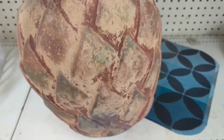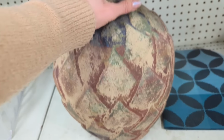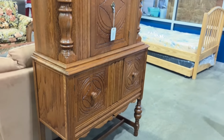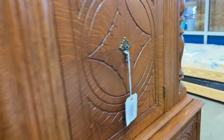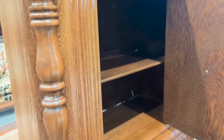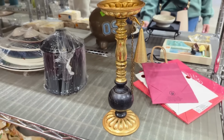Also, this vase, you'll have to let me know if you like it or not. I couldn't quite decide. I thought it was interesting. It was $9.99 and there were two of them. Let me know what you think about that one. I also noticed this piece, which I thought was really, really beautiful, for this armoire, this chest, whatever you want to call it. They had it marked for $399, which I think this will make a really beautiful piece for someone's home. And it looked very, very sturdy. Not sure how much it would go for online, but I thought that it was a beautiful piece.